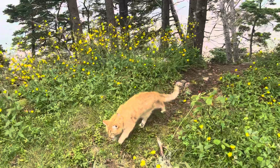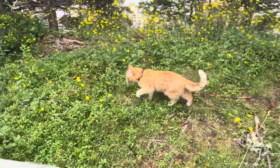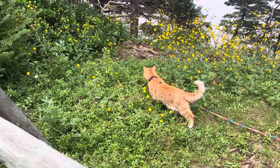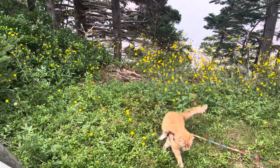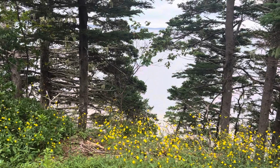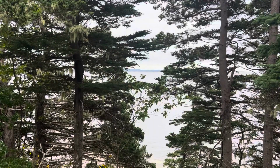The yellow cat and I are taking a walk this morning down this path. Lynn's fixing breakfast. The yellow cat thinks it's very nifty. I'll try to give you a view. They don't really open up the path there, but it's a long way.